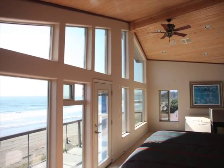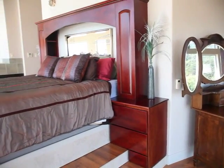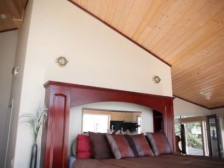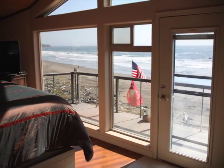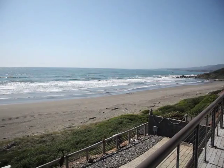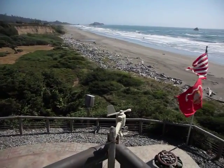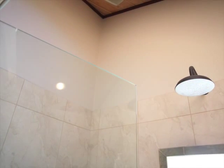But if you really want to relax with a stunning view, the master bedroom was made just for you. From the pedestal bed to the cozy fireplace to the indoor jacuzzi, this room is guaranteed stress-free. And from the master bedroom's balcony, you can literally see for miles. The unique master bath features an open walk-in shower, skylights, and even its own beach view.